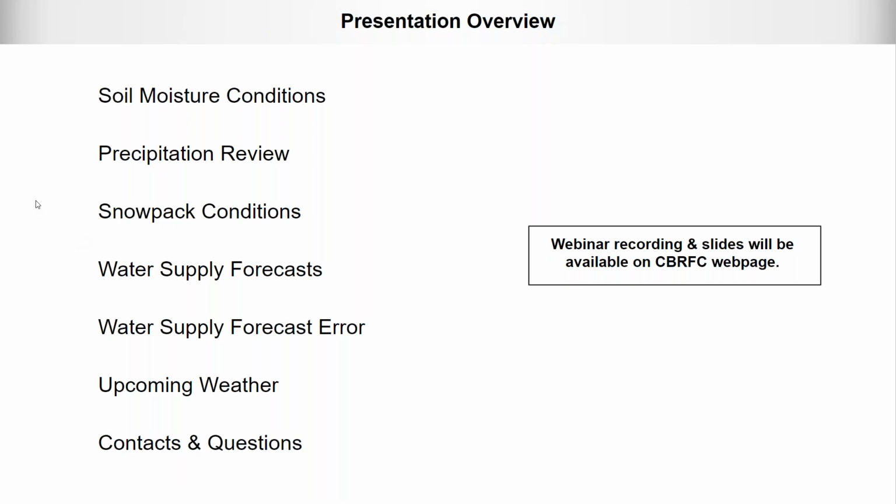And here's what we're going to cover today. First, starting with soil moisture conditions entering the spring runoff season. Take a look at precipitation over the past several months, and then what are April 1st snowpack conditions looking like, and then dive into our April 1st water supply forecast across the upper Colorado River Basin as well as the lower Colorado River Basin. Look at the typical error associated with our April 1st water supply forecast, and then take a look at upcoming weather over the next 1 to 2 weeks. And we'll take questions if there are any at the end.